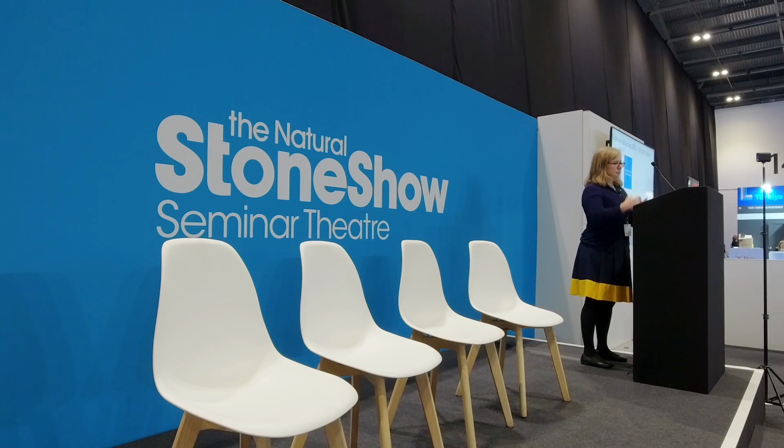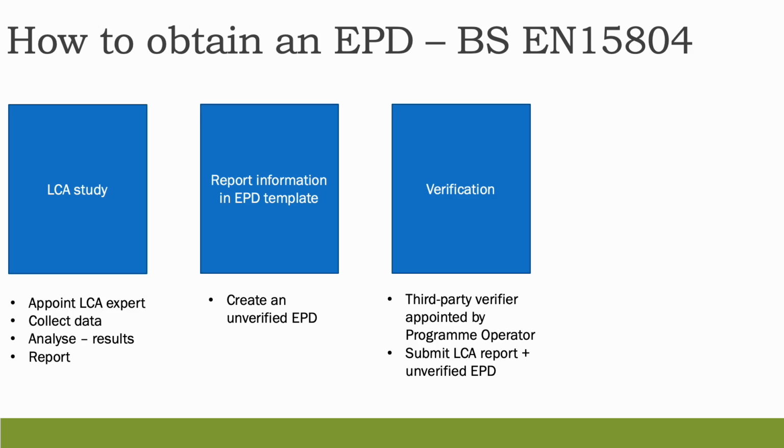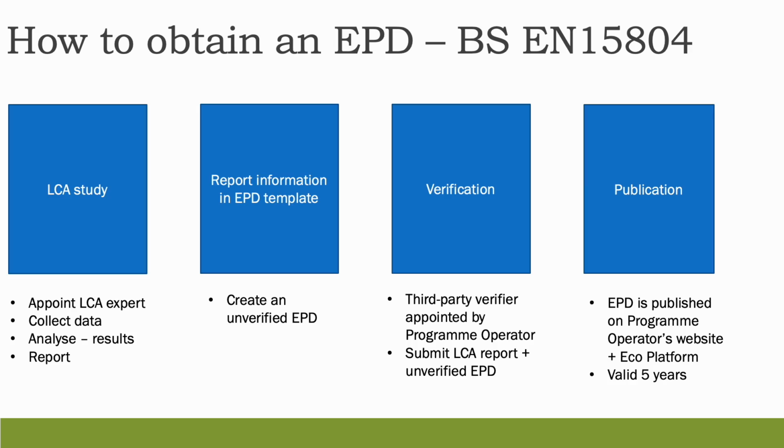So you fill in a template in order to produce the document in the format that's shown in the slides before. That EPD template, together with the LCA report, is submitted to a program operator who appoints a third-party verifier, who will have to declare any conflict of interest, in order to check that the information provided is correct. Then the EPD is published by the program operator who appointed the verifiers. The EPD is published on the program operator's website and also on Eco Platform. The manufacturers can publish the EPD on their website, but I would always advise you to go back to the program operator's website to make sure that it is actually there, because it's their responsibility to keep this information valid.